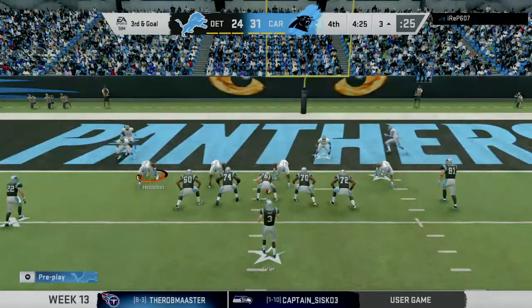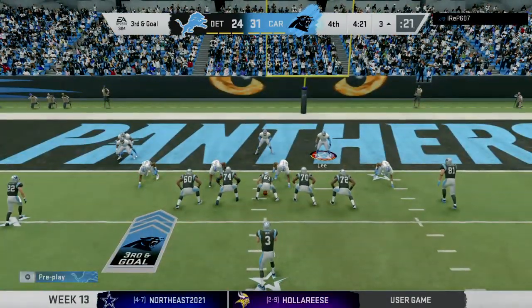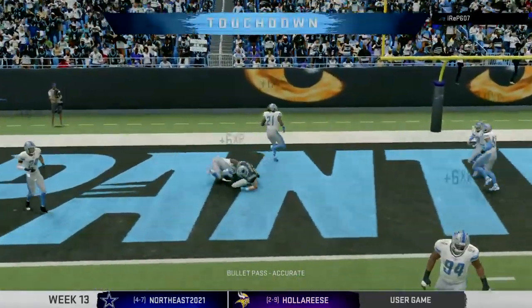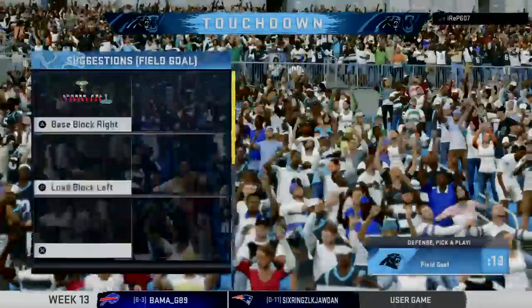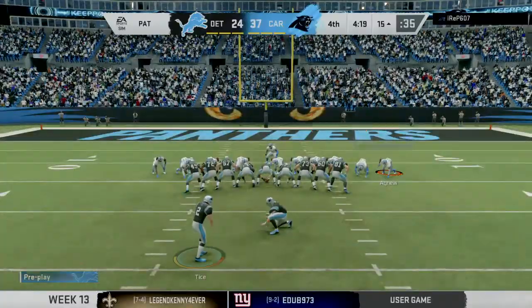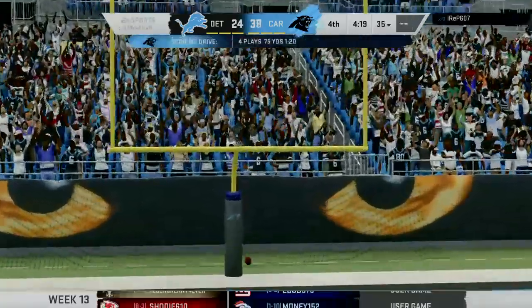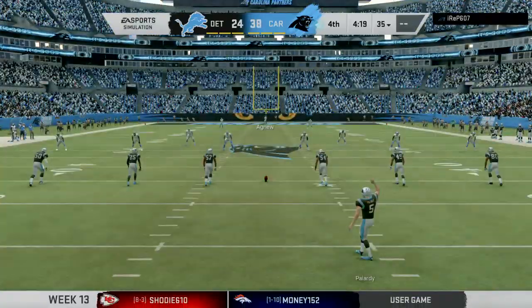They come out 5 wide, 3 of them to the right side. A big play to start the drive got him in this position, but this defense is held. And he's got it. Touchdown, Panthers. From 3 yards out. And the Panthers, they widen their lead. Extra point splits the uprights, and the lead now up to 14.